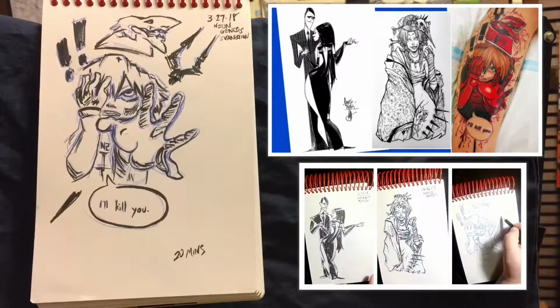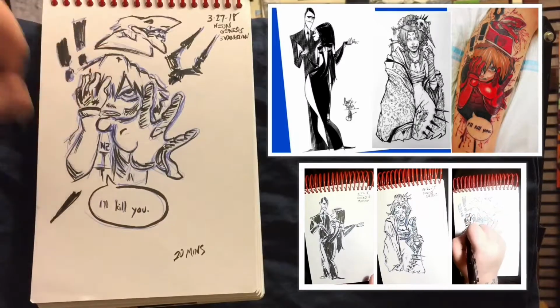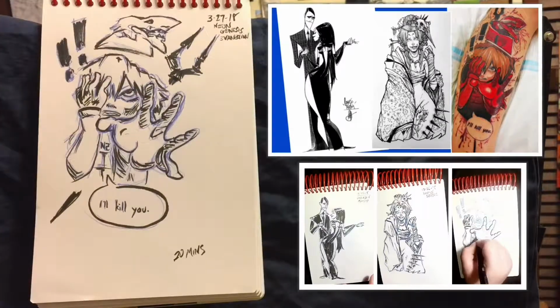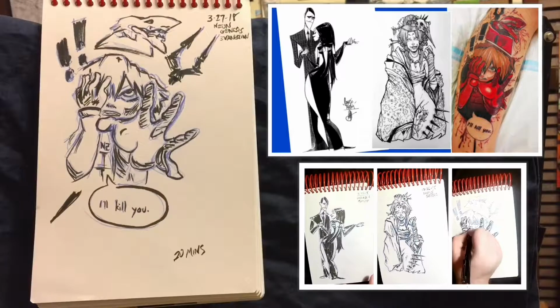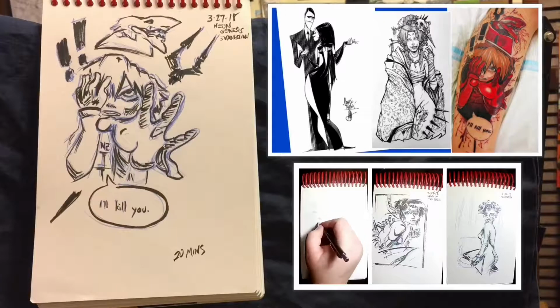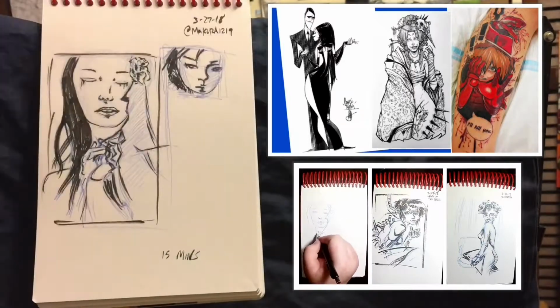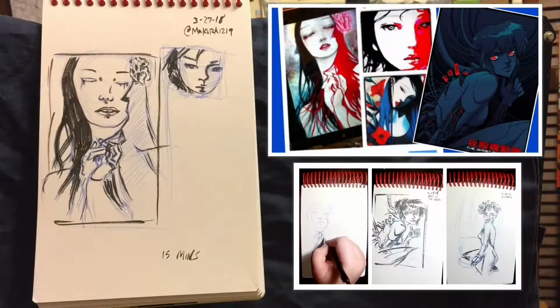Some Neon Genesis Evangelion love. Has her Eva unit in the back. This scene where she has her eye taken from her and is reaching towards what's his name and says, "I'll kill you." I really like that design, how that worked out. It's a very comic-esque tattoo, and would love to have something like this.